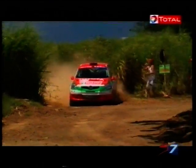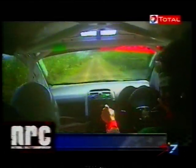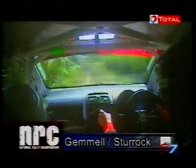The Castrol Toyota Auris of Johnny Gemmell won this event 12 months ago, but it will take a while to get used to new navigator Drew Starrock. Gemmell opened his account with a time of 8 minutes and 46 seconds, a full 12 seconds slower than Keane.